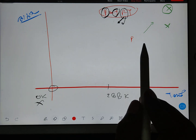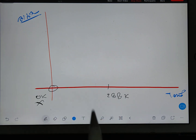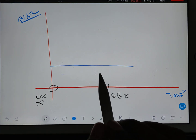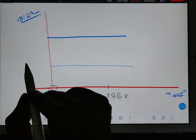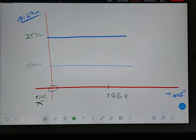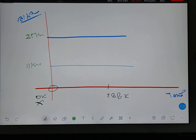Now I am coming to the layers. We are going to bother mainly about those layers where atmospheric vehicles will fly. So I will bother about 11 kilometers and about 25 kilometers. Other than that, we also have variations, but I will not bother about that because we are not going to study geography or atmospheric science in detail. We are going to understand only a little bit.